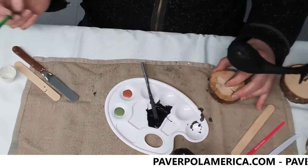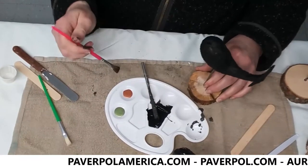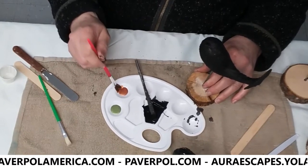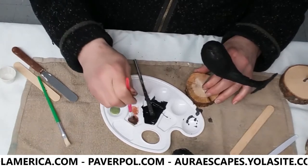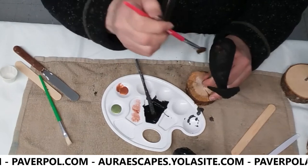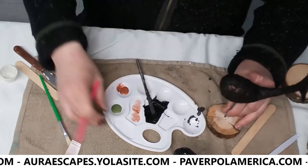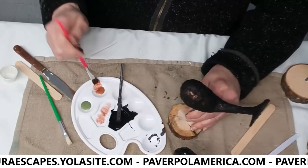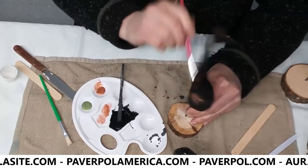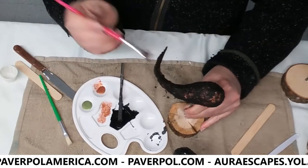metal. I'll take a fresh brush for this, and I'm going to apply my bronze or copper, whatever you have on hand, and just take it and dab some of it off. It's not dry brushing. So we're just going to take some dabs randomly and apply it all over, with lots of spaces between.